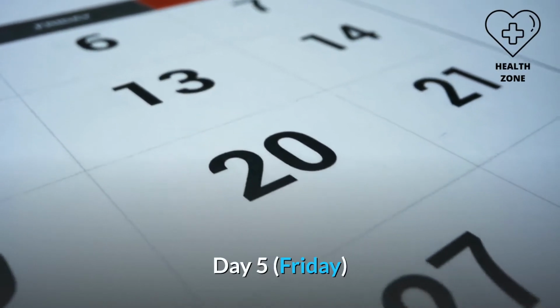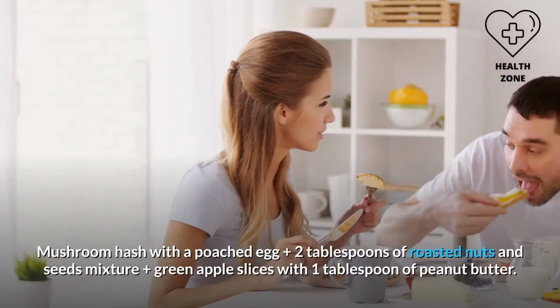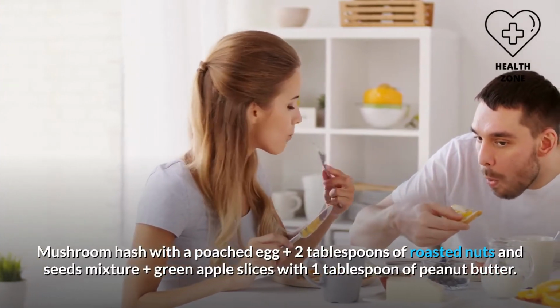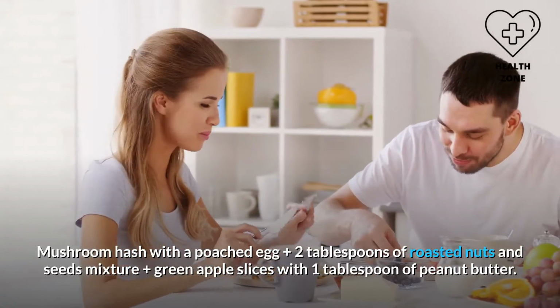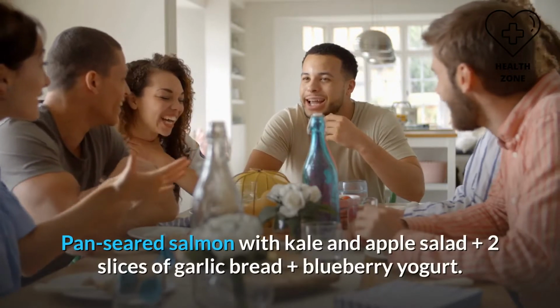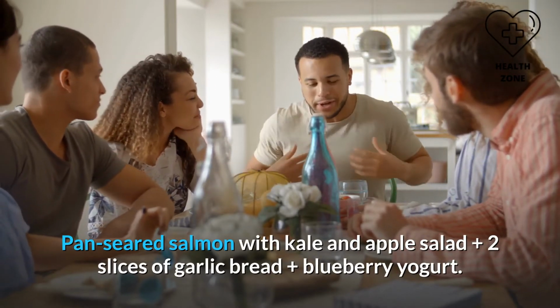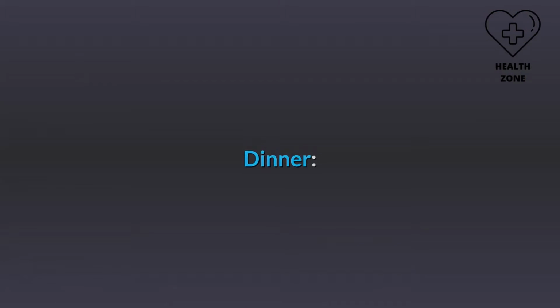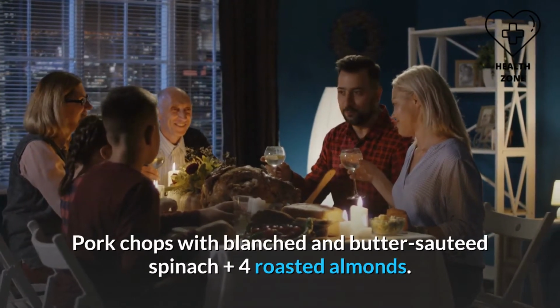Day 5, Friday. What to eat? Breakfast. Mushroom hash with a poached egg plus 2 tablespoons of roasted nuts and seeds mixture plus green apple slices with 1 tablespoon of peanut butter. Lunch. Pan-seared salmon with kale and apple salad plus 2 slices of garlic bread plus blueberry yogurt. Dinner. Pork chops with blanched and butter sautéed spinach plus 4 roasted almonds.